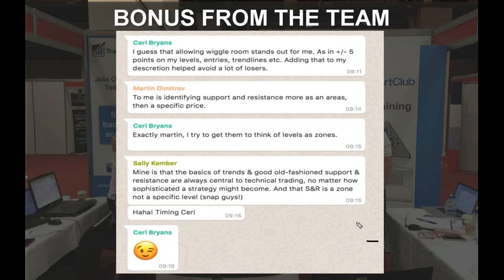So essentially what she's saying is if I can see that I've got a pullback trade like this, I'm not simply going to say, right, there's my entry. I'm going to give my entry some wiggle room either side. And if I'm using a stop, say down here, and the target up here, I'm going to give my stop some wiggle room as well. So that's a really good one. And Martin's put here, which is really interesting.